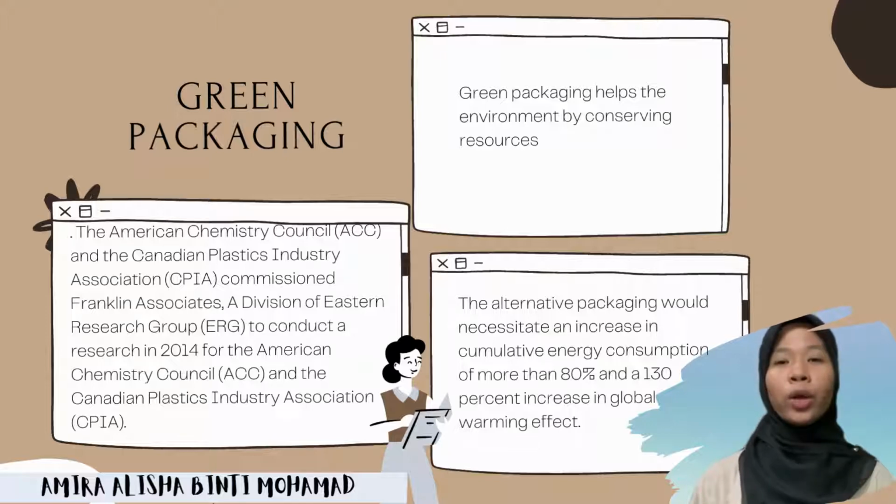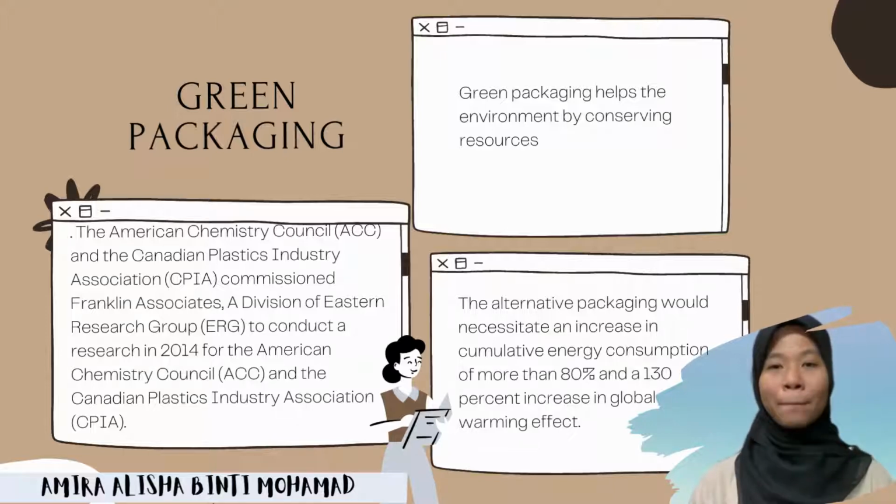Okay, so here, when compared to other packaging materials, plastic packaging allowed for weight reductions of up to 78%, and plastic packaging was utilized at 14.4 million metric tons in 2010. More than 64 million metric tons of material would be required if alternative packaging was used. The alternative packaging would necessitate an increase in cumulative energy consumption of more than 80% and a 130% increase in global warming effect, and this would be the equivalent of adding almost 15.7 million cars to our roads.